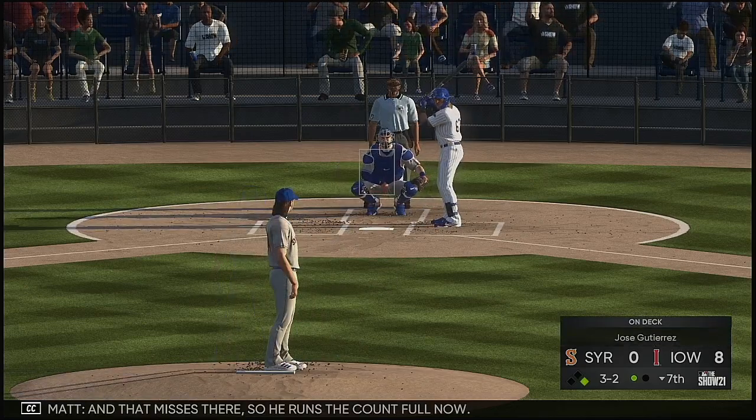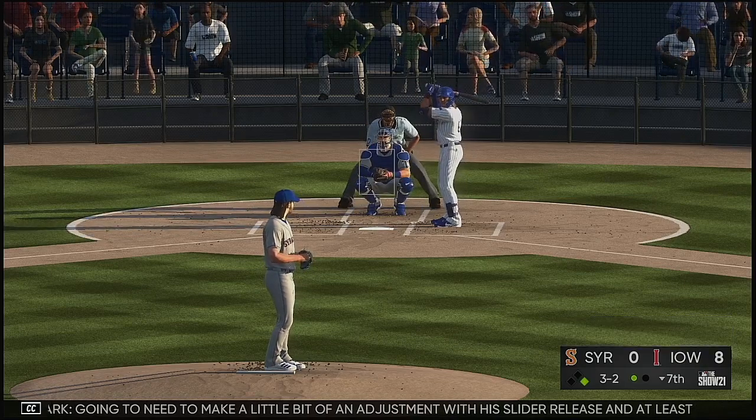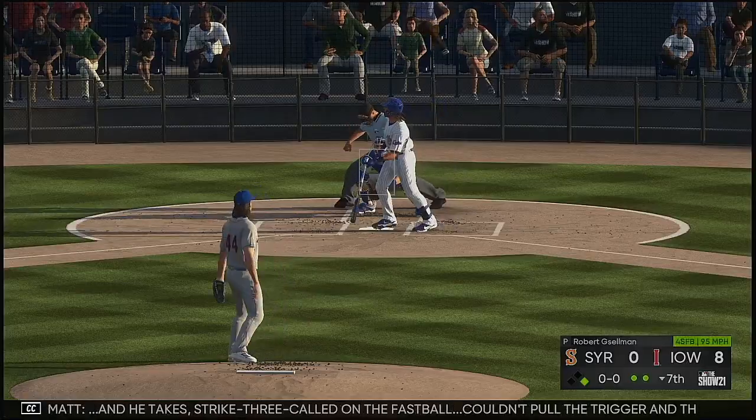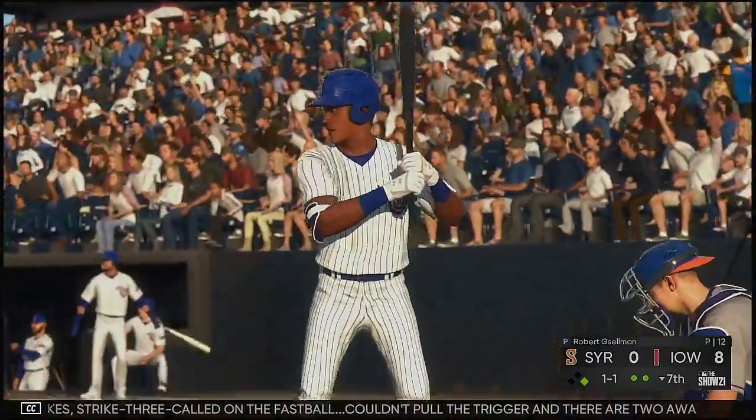And that misses there, so he runs the count full now. Going to need to make a little bit of an adjustment with his slider release and at least tempt the hitter that it's going to be a strike. He takes strike three called on the fastball. Couldn't pull the trigger, and there are two away.